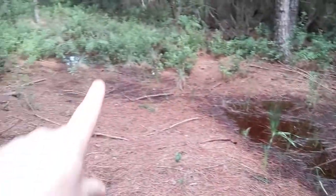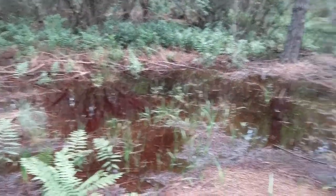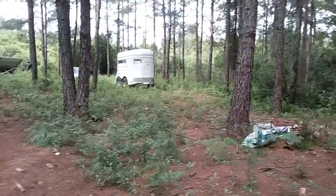All right, guys, enough rambling. See, there's more water. I'm getting eaten alive. All right, time to move away from the water. The mosquitoes are really bad. Everything's green and lush, though. You can't complain about that part, because that's all free food for the goats.